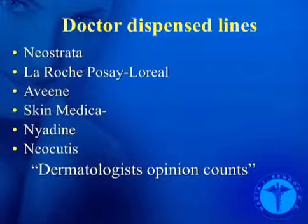Other doctor dispensed lines are the Avene, the Neova, Biomedic, and La Roche-Posay. And they have products with alpha-hydroxy acids, products with vitamin C, products with growth factors, and also products with antioxidants, which is what we're talking about.